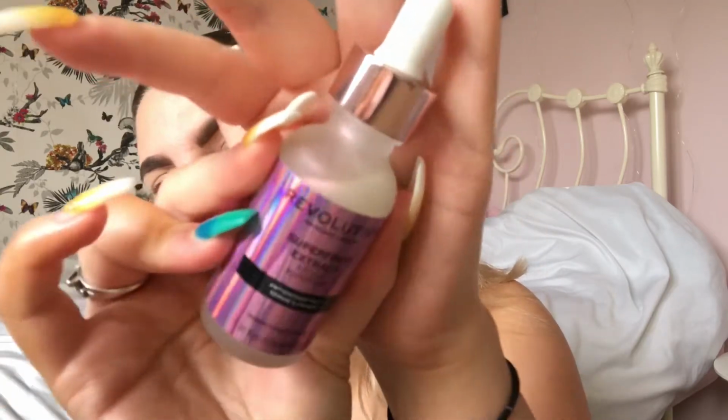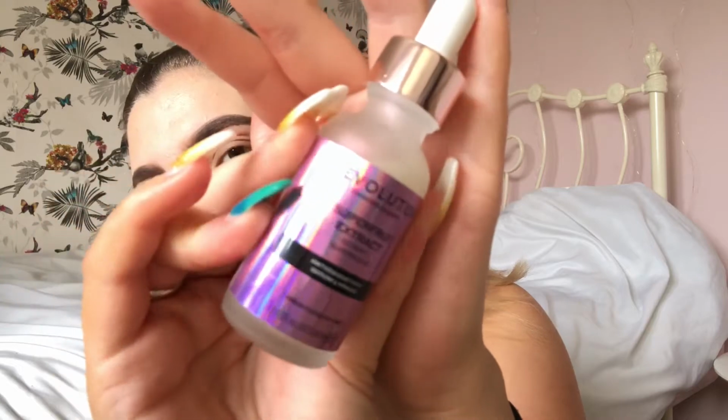Next I'm going to prime my face. So the primer that I'm going to use is the Superfruit Extract Antioxidant Rich Serum and Primer. This is by Revolution Skincare London. It looks like this. You would have seen this in my skincare video. So I've done a let's talk about skincare because that is one thing that I really wanted to try and concentrate on this year.